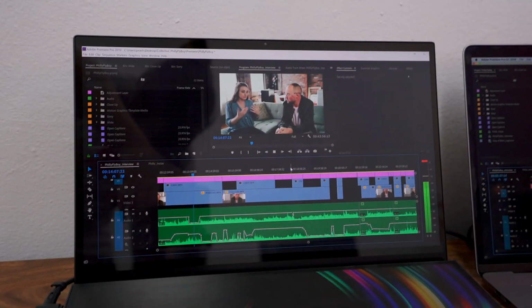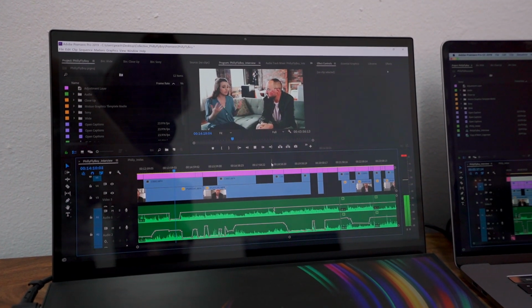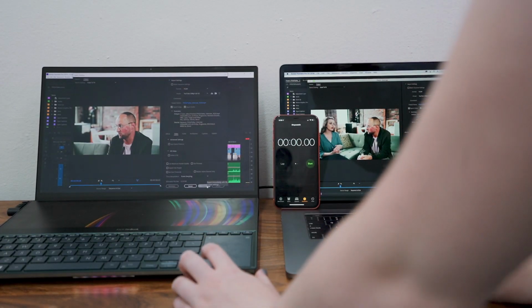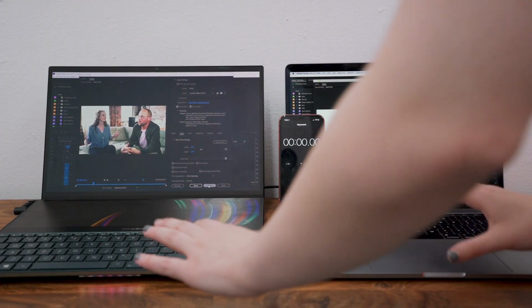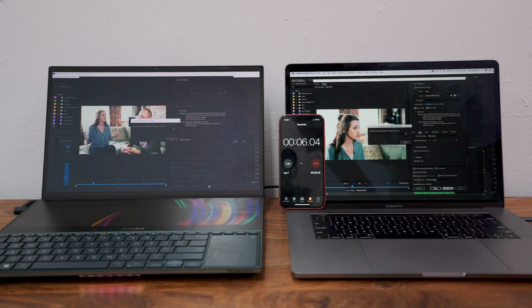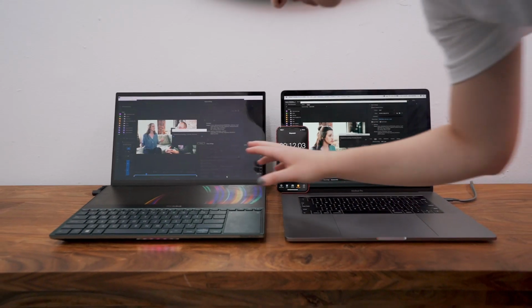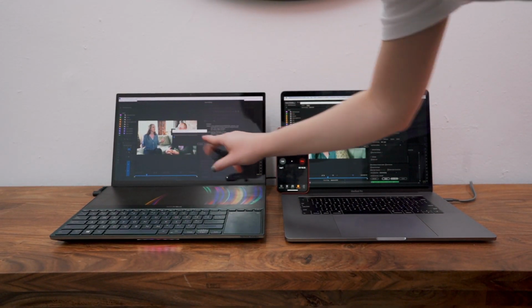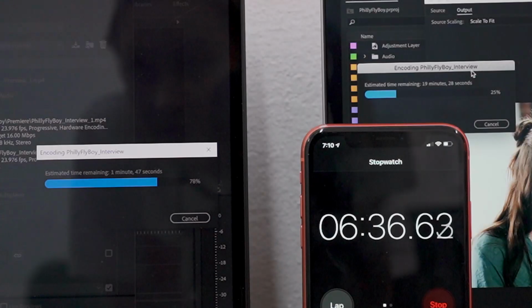Here is a 45-minute 1080p interview that I exported on these almost same exact spec laptops, and let's see what happens. And away we go. Start. So initially, this is saying estimated time remaining only 12 minutes. That is insane. 20 minutes on the MacBook.